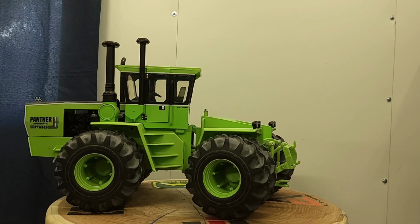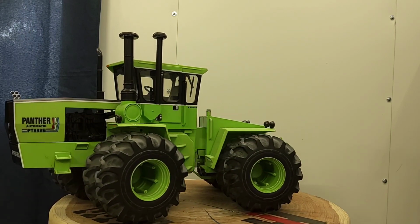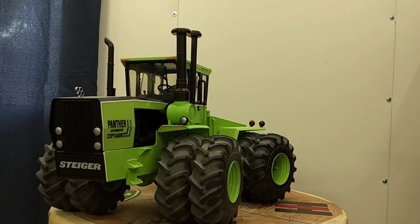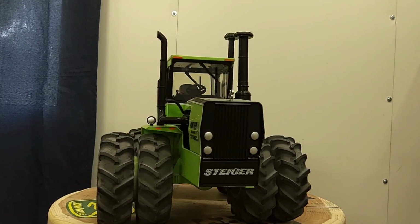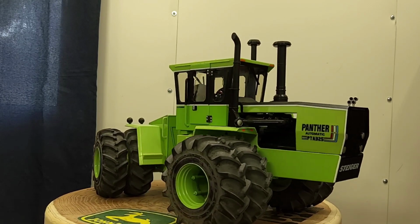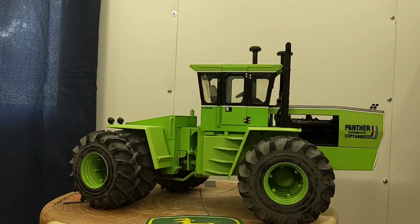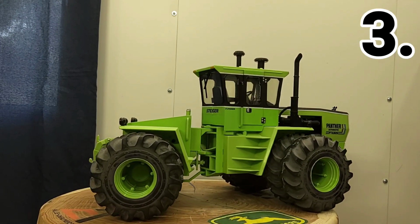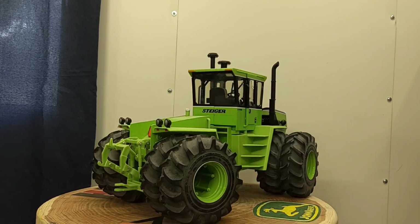I remember seeing many of these in my younger days, farming fields around my area. Steiger was fairly prevalent in my area, even before Case IH and after Case IH bought it. It's been pretty relevant in my area anyway, of Southwest Ohio. This is number 3 in my top 5 favorite 1/16 scale 4-wheel drives, the Steiger Panther Series 3 PTA 325. Let's move on to number 2 and let's do that now.